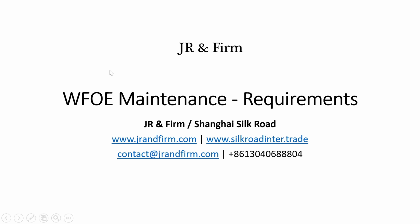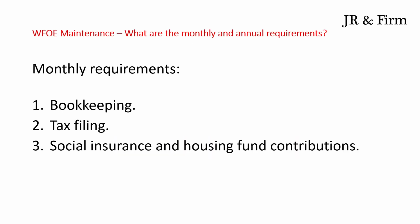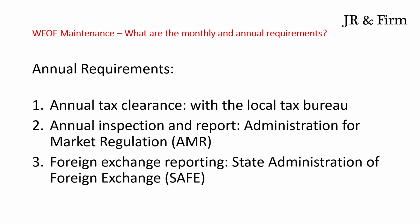Now, in this presentation, I would like to talk about WFOE, that stands for Wholly Foreign Owned Enterprise in China, maintenance. Once you register your company in China, there are a few things that you have to keep in mind in order to comply with the local policies. So today we will talk about those requirements. Now, there are two types of requirements. Number one is monthly requirements, and the second one is annual requirements.